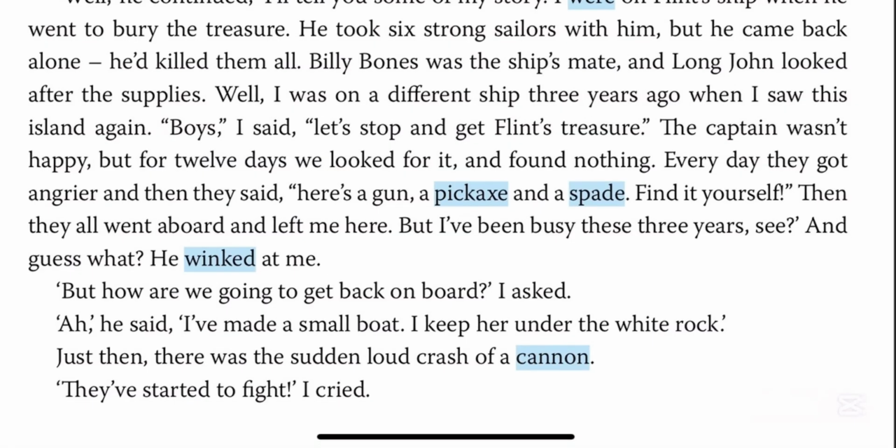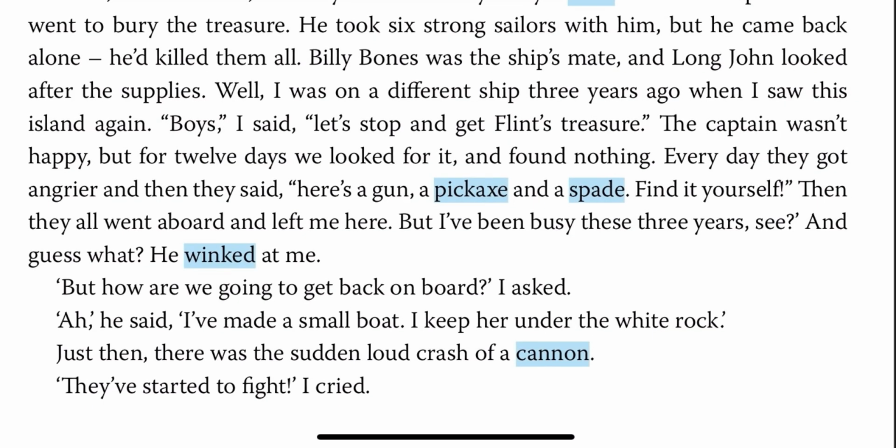Just then there was the sudden loud crash of a cannon. They've started to fight, I cried.